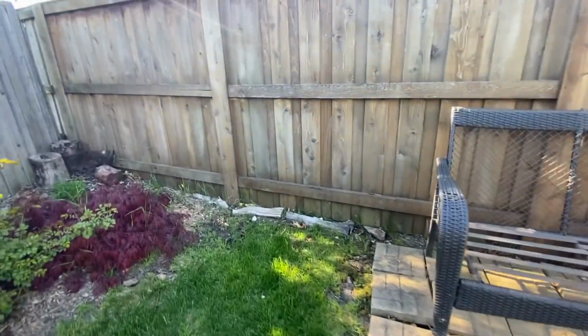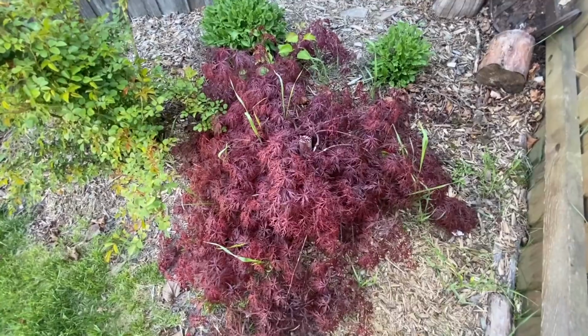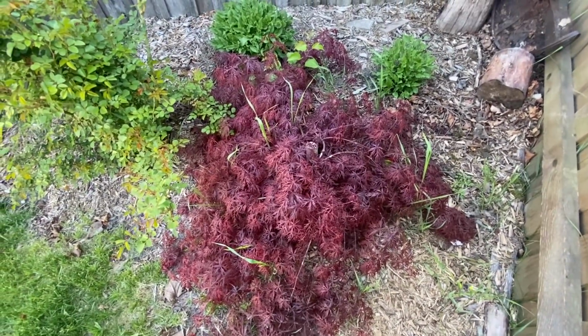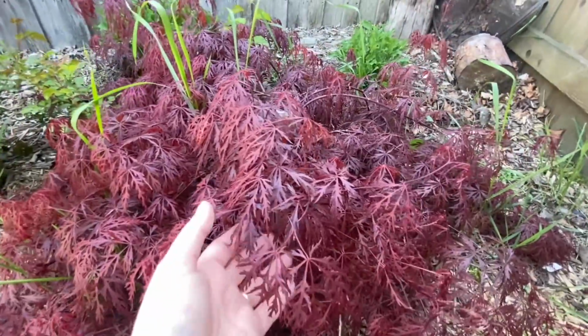Ooh, I have plants, guys. I have plants. I need an ID. You guys don't have to ID these things for me because obviously I could Google this myself. I just haven't had time to yet.